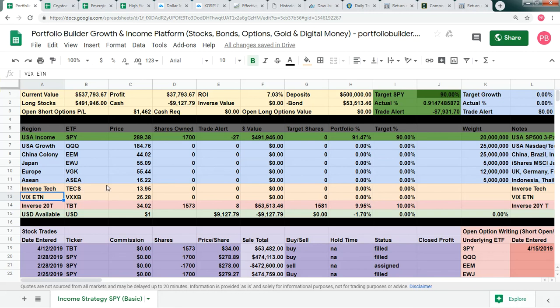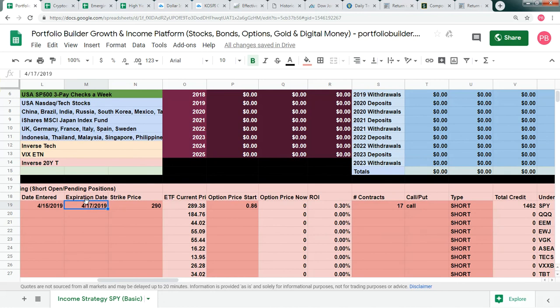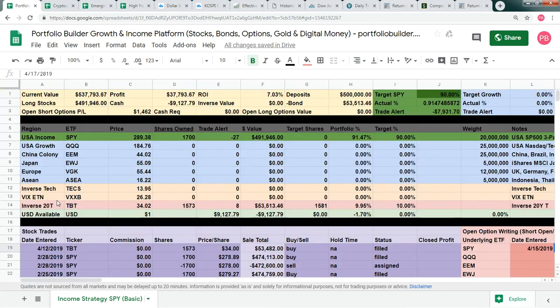And also during market volatility, the option premium for selling covered calls will skyrocket up. So our strategy is very, very good for dealing with volatile markets.